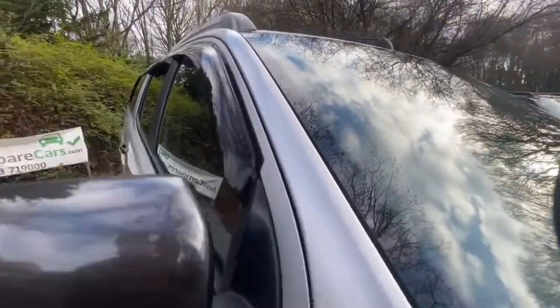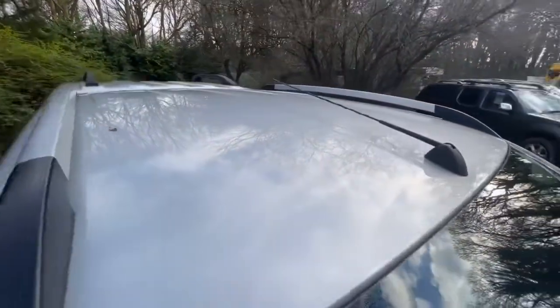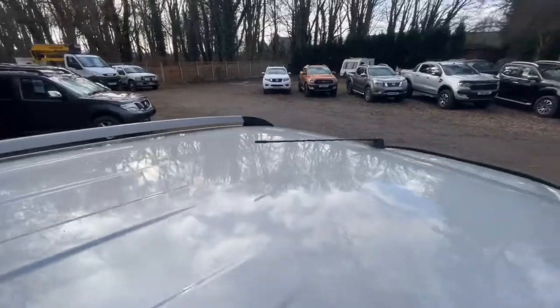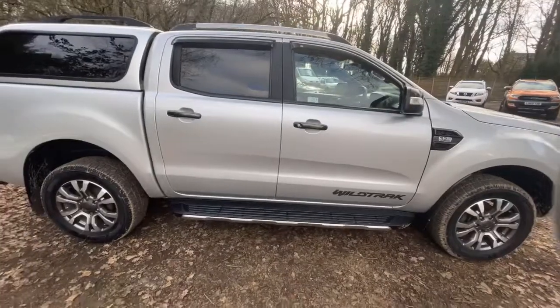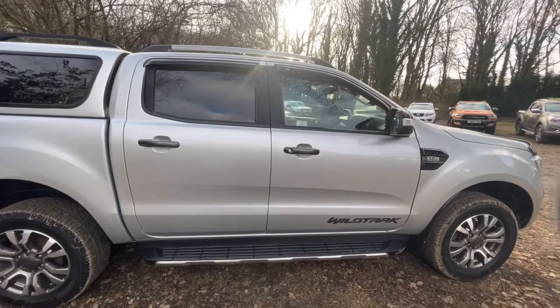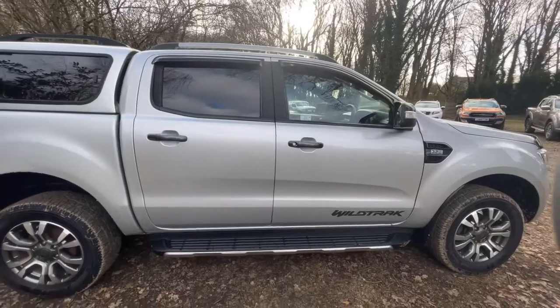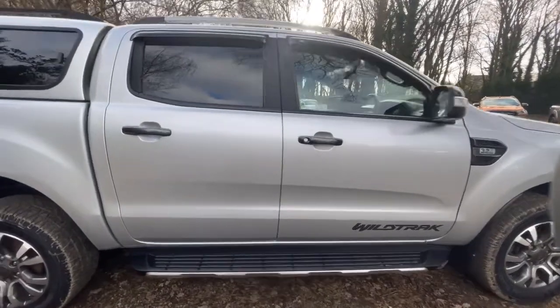Right, let's go down the pillars first. And they're in nice clean condition as well. There's another little blob there, look. It's only tiny. You'd get rid of that quite easily, I would have thought. Roof's in great condition. Right, so again, looking at the driver's side from the side on, you can see there's no nasty marks. Everything looks really nice and clean. There's no misalignment, everything's spot on.